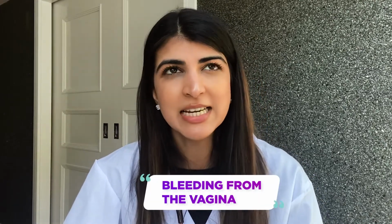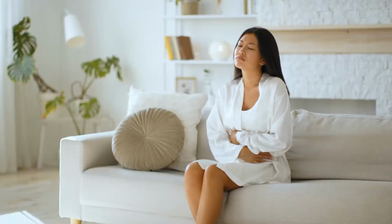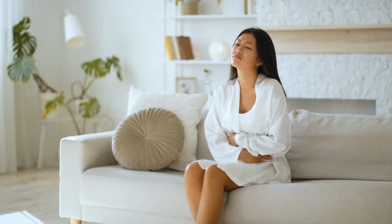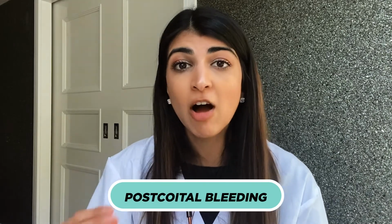The most important symptom to be aware of is bleeding from the vagina. And this can take many forms. Specifically, we want to know if there's any bleeding in between your periods. So from one period of 1 month to the next period of the next month, is there any bleeding in between that cycle? That's called intermenstrual bleeding. We then want to know about post-coital bleeding. So this is bleeding after sex.